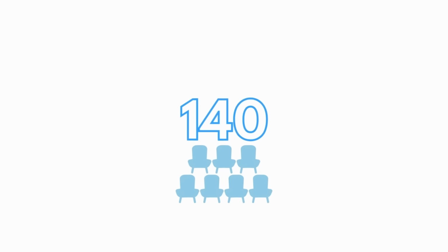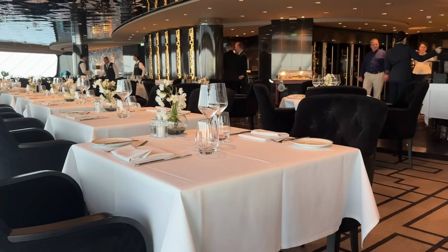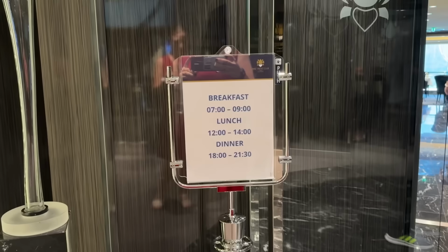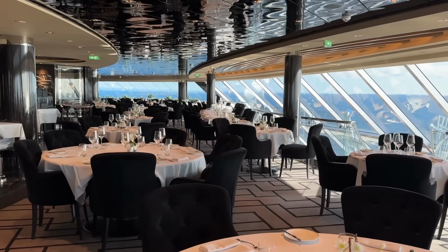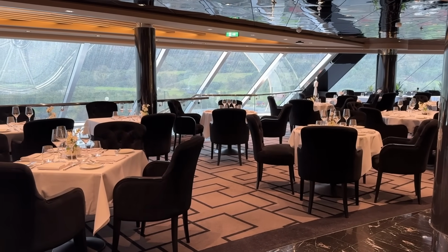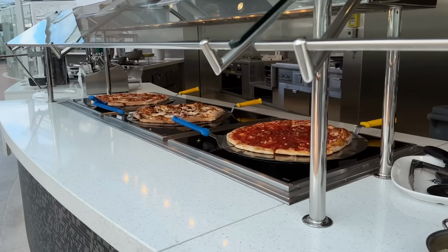The dining room has 140 seats and there are no fixed dining times. You just show up when the restaurant is open and you are seated. On our cruise, this was open for breakfast 7 till 9, lunch 12 till 2, and dinner 6 till 9:30. There are of course lots of other foods available outside these times because the food never really stops. We never had to wait even for 1 second, and the crew always knew our names, which was very impressive.